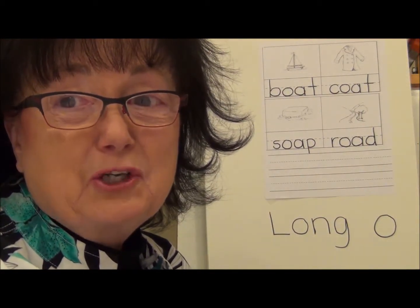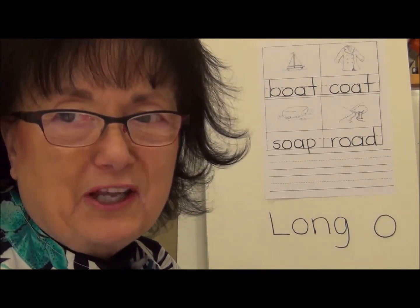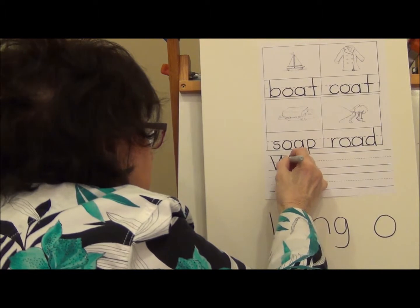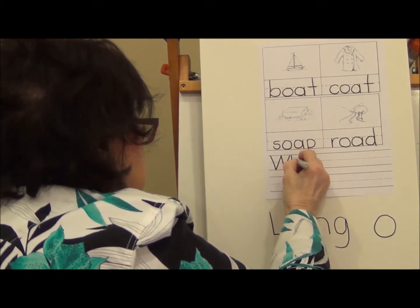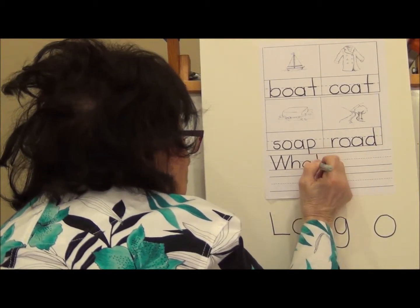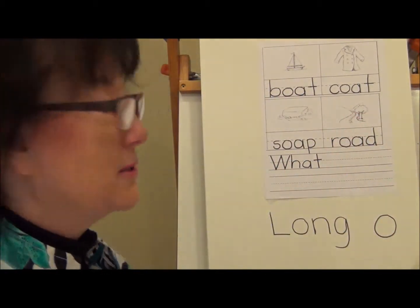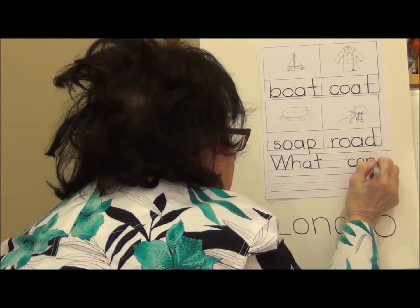Now we're going to write a sentence, all right? The first word is going to be what. But we know when we write a sentence, we have to start with an uppercase, a capital, a big letter. So we're starting with a W, uppercase, big capital. Now, we hear the blowing, we need the H. And I know that you know how to spell what, right? W-H-A, and then T. What. Can? Two finger spacing, and then we're going to write the word can. C-A-N. What can?